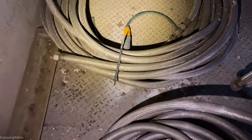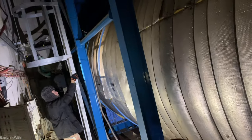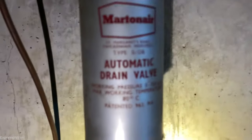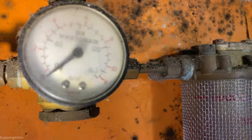Oh, that breeze is welcome. Oh, you need a permit to work at that hose. Required for entry into it. Pull handle. Focus. Why are you not focusing? Press there.